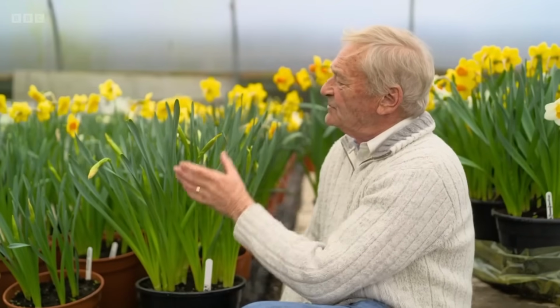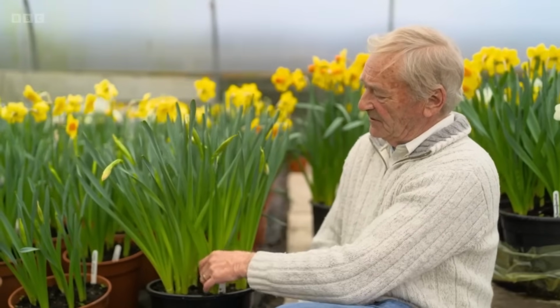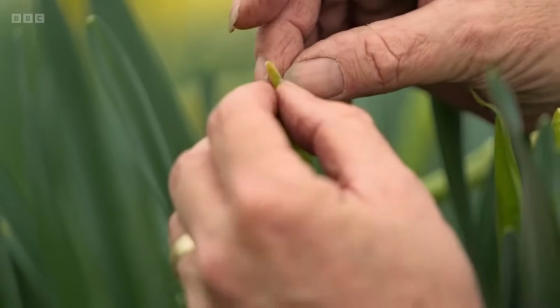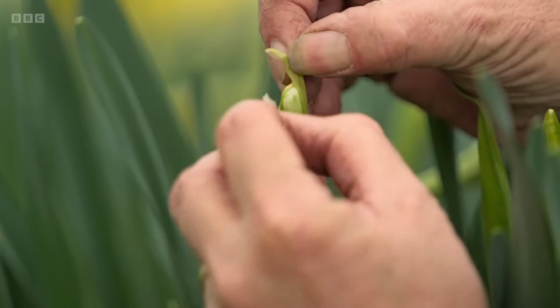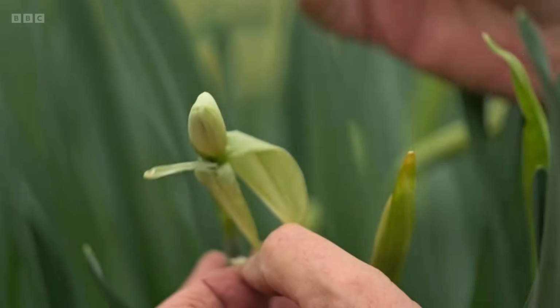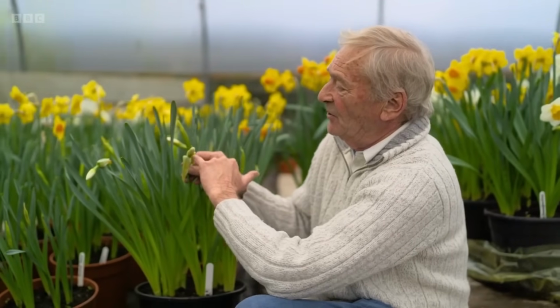The buds of daffodils, when they're coming up from the base, come up between the middle of the leaves, they have a protective sleeve. For exhibition purposes, we will pull the sleeve back so that the flower petals can develop without any damage being caused by the sleeve.